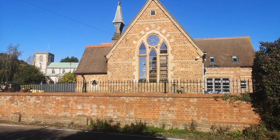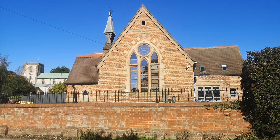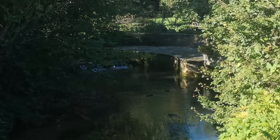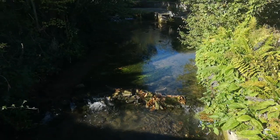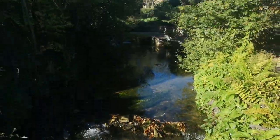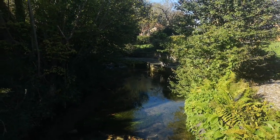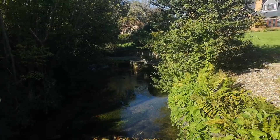Right, more information on what you're looking at, and the gentleman I was talking to said this used to be the old school, so at least now we know what it was. Now that is really nice. That is beautiful, wow. Look at that. Is this part of the watermill? Yeah, I'll get all this on the way back. I'm just more interested in the watermill at the moment.